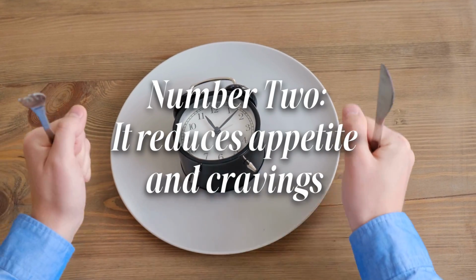Number 2 is it reduces appetite and cravings. Thanks to its high protein content, it's going to keep you fuller longer. This means less mindless eating, less snacks throughout the day. You're going to feel like you're in control of your portion sizes just naturally because you're getting more protein, which increases GLP-1 levels. So just a reminder that with 15 to 20 grams of protein per serving, you're getting more staying power than nearly any other yogurt option.